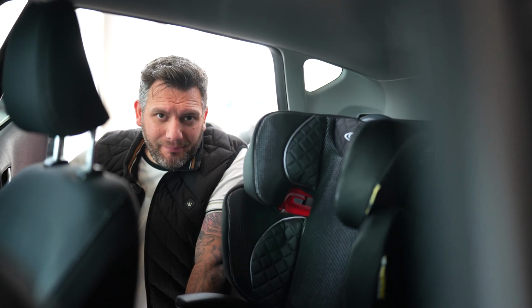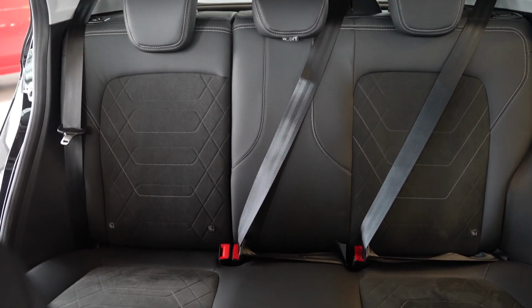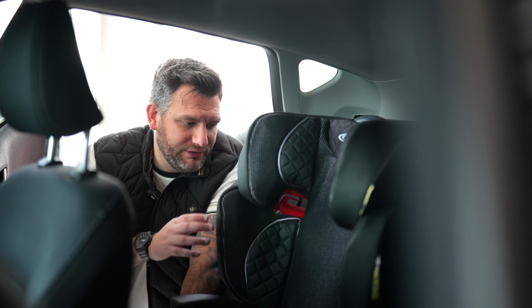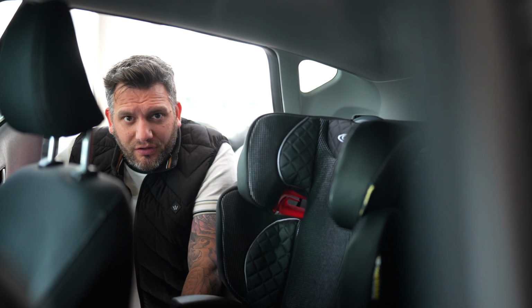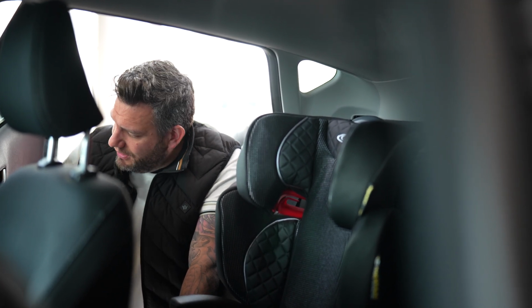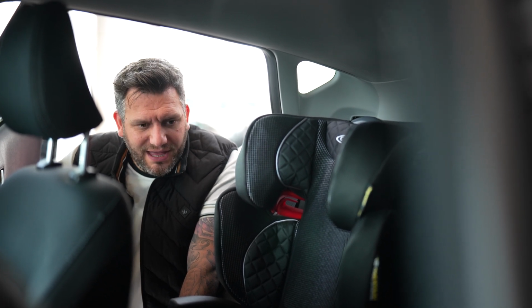What's it like for passengers, I wonder? Now, obviously, the back of a Ford Fiesta isn't the biggest thing in the world, but it's plenty big enough to fit adults and a little baby inside, or toddler if you like. So this fits really nice and snugly in here, no problem at all. They've got ISOFIX links across the entire back of the bench here, which is fantastic. You've got enough room for your legs, your toes and everything besides, I guess.